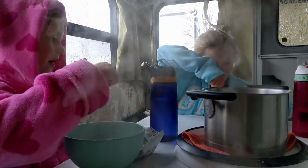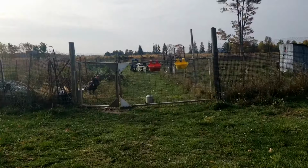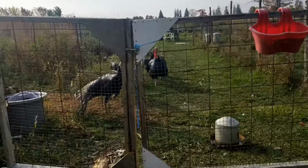So after breakfast, I do the chores. When the weather was warmer, we did the chores first. But now I wait until it's slightly less freezing cold out before I go do the chores. The garden's finished. So we gave the garden to the chickens and the ducks, and also the turkeys have come to live in the garden.